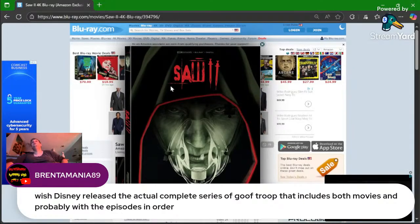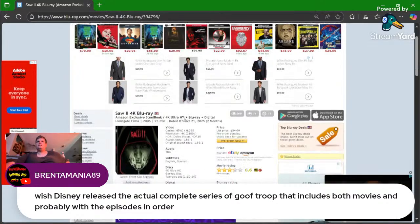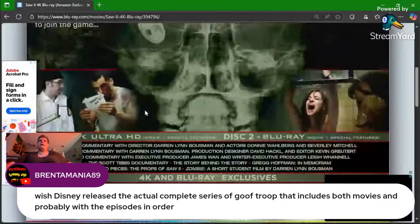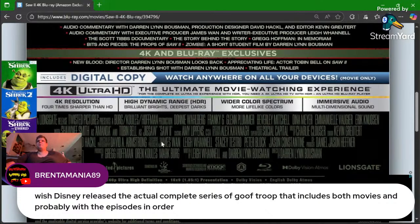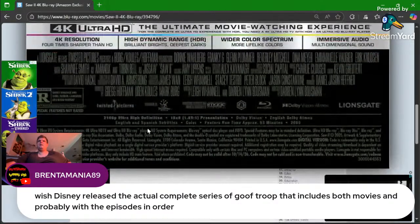Anyway, Saw 2. For some reason everybody's talking about how it's either coming with the unrated version, it's just not going to have a 4K. This is the other way around. It's the theatrical that's not getting a 4K. So I think it comes with the unrated. I can't remember. Let's go to the back. All right, here we go. This is the back right here. So it comes with the movie, special features, and some other stuff. It doesn't necessarily say it's an unrated version of it. Yeah, no, it's the theatrical version. So the unrated version is not on here. That's what people were upset about. But it is a Dolby Vision, Dolby Atmos release.